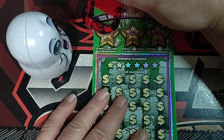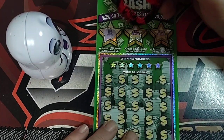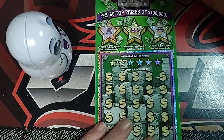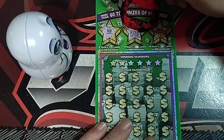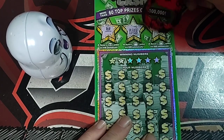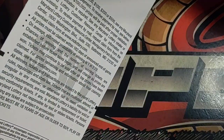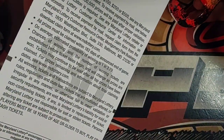Looking for a stack of coins for 100. Come on. Oh, there we go. That's what I'm talking about. All right, so we got 100 bucks right there. Got our money back. Woo. And then money back for 2. And then that's safe for 5. Okay. All right, let's look at this. We could still get a win down at the bottom or a symbol because of the prize structure. 1, 2, 500, and so on.